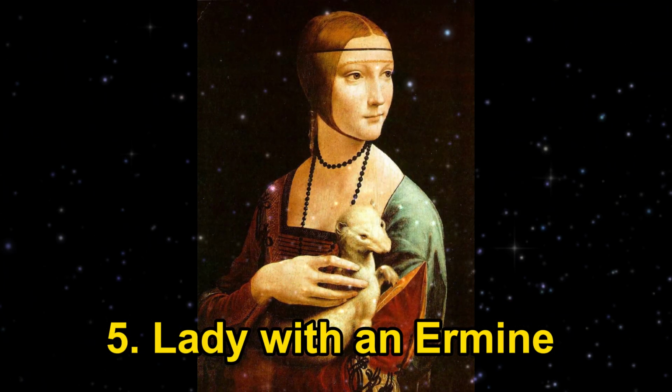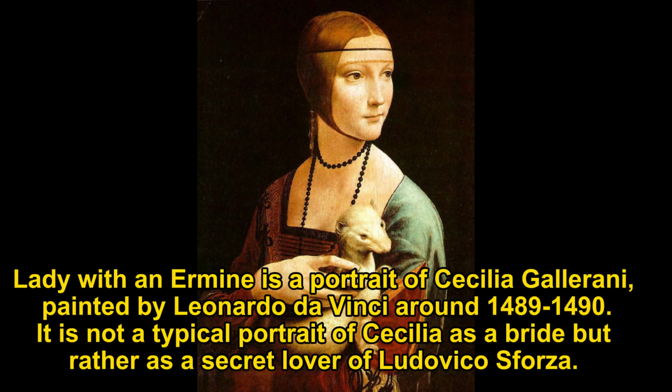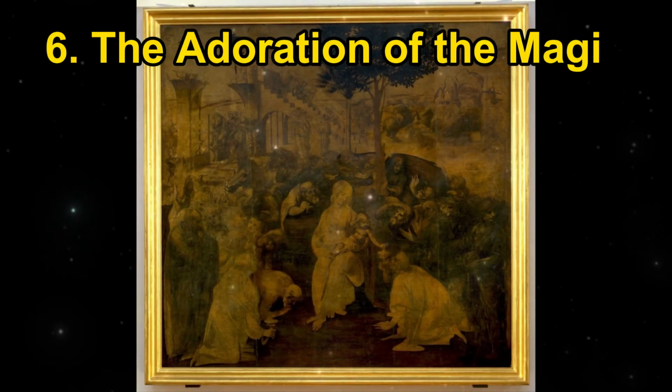5. Lady with an Ermine. Dimensions: 54 centimeters by 39 cm. Lady with an Ermine is a portrait of Cecilia Gallerani, painted by Leonardo da Vinci, 1489 to 1490. It is not a typical portrait of Cecilia as a bride, but rather as a secret lover of Ludovico Sforza.